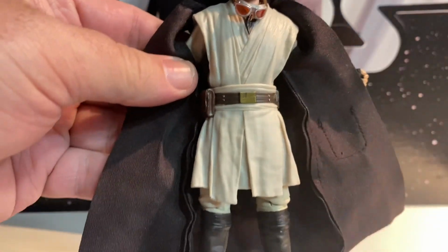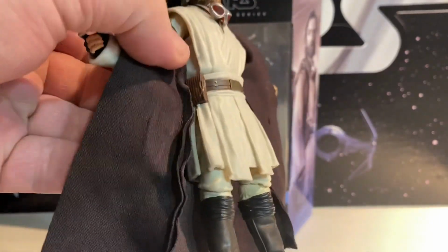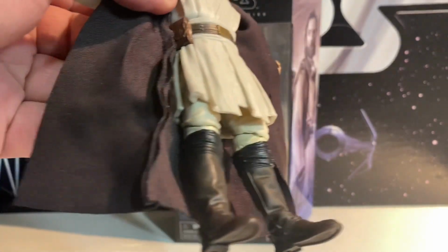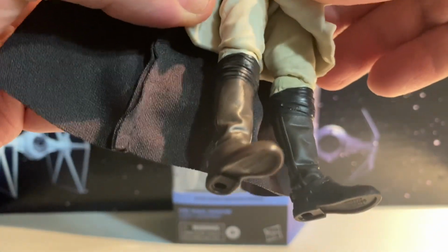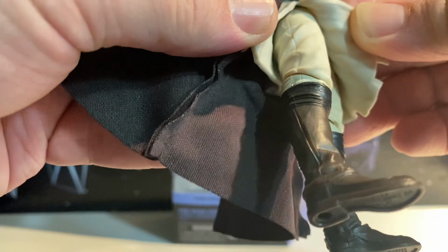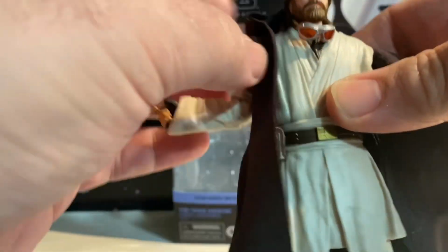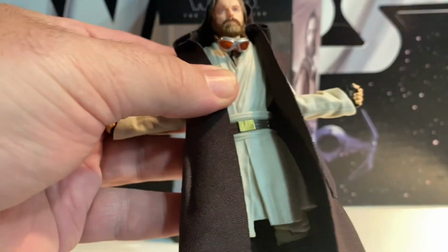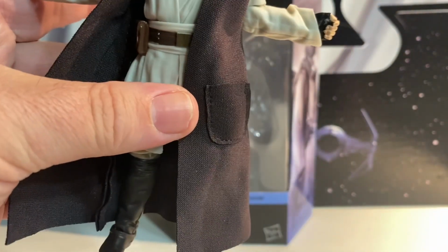This is more like an Episode 3 Obi-Wan outfit. The belt's a little different, but you know it's very much an Episode 3 Obi-Wan. The boots are different too. But I could see them, because I can tell they're pinless, so it's obviously something new. I could see them modifying this to give us a new Obi-Wan. It's also interesting he has pockets. Never seen a Jedi robe with pockets, so that's kind of a cool thing.